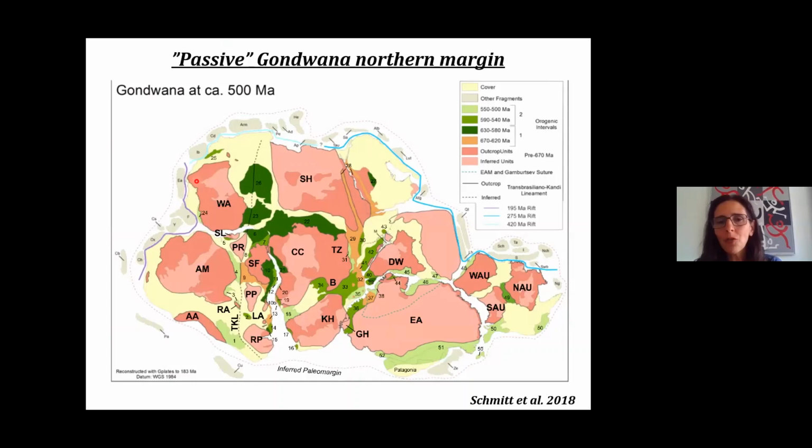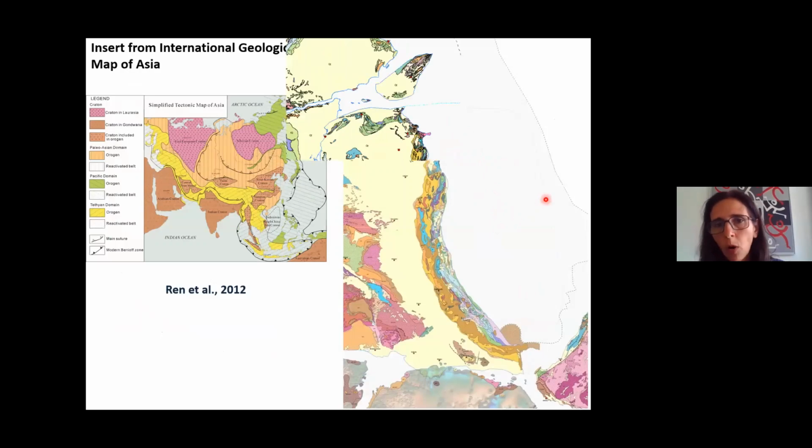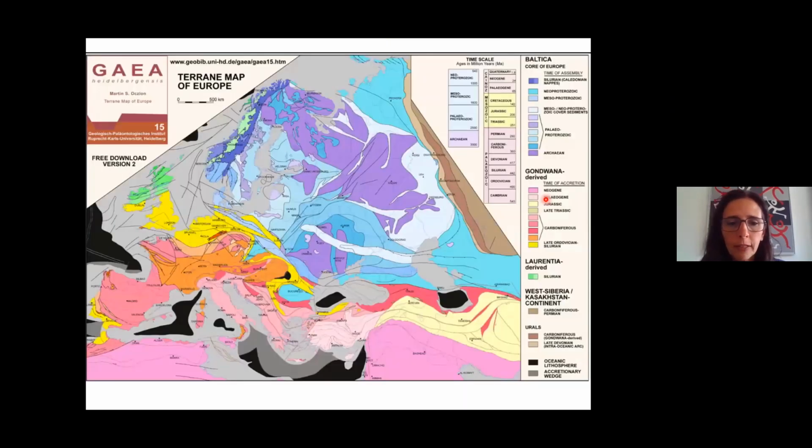Okay, about the margins in the north, we didn't evolve a lot. Of course, our map is from the Jurassic, so it's 180 million years. So in this part, most of the things are already gone. Only the Afghanistan block we kept in our map. So most of the things were already in Europe.